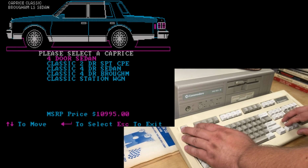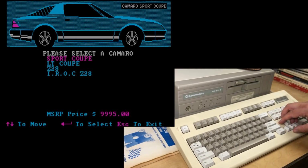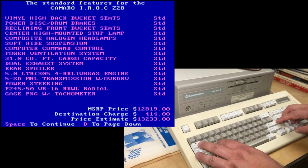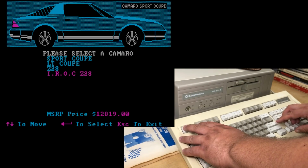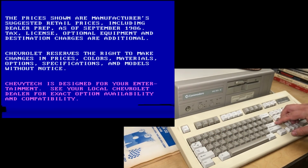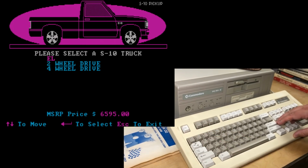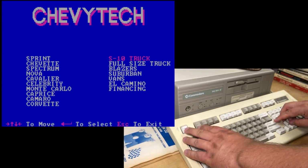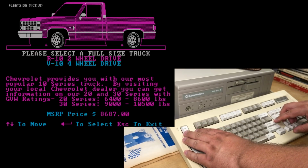Caprice. Camaro. The IROC. Corvette. Some of these graphics are pretty poor. S10. Full-size truck. Oh, good job on the front end again.